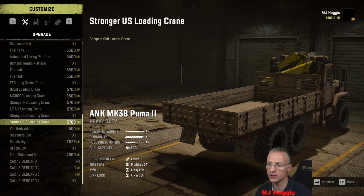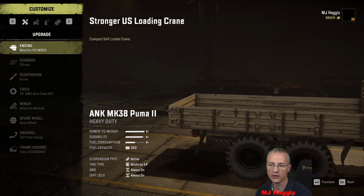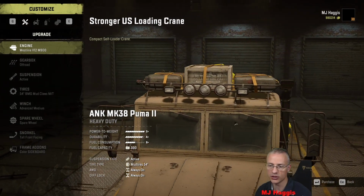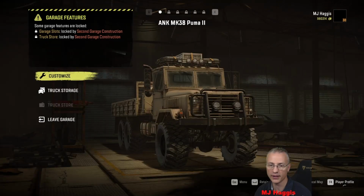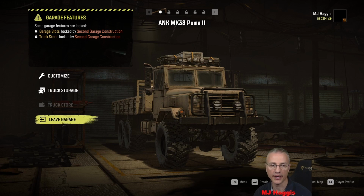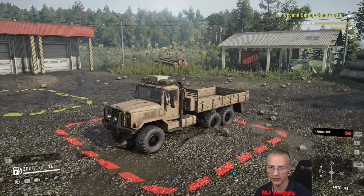It looks like it's glitching on something in there though. Can't quite tell. Try and move the camera around so we get a better idea. Looks like it's glitching onto the load bed, so we'll take it off. Not bother with that. Got some roof rack. Let's just go with that. Leave. We're going with the army tan colour.